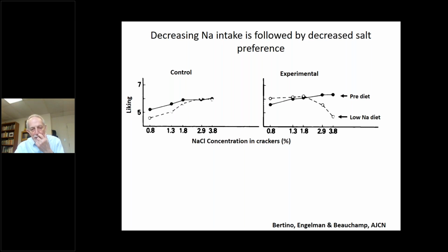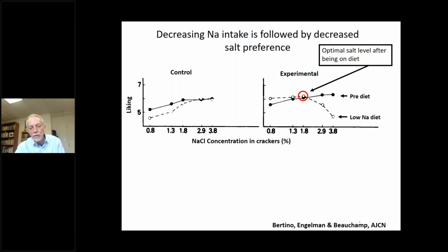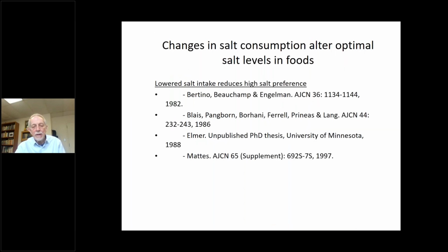And if one looks at before they began a low salt diet, one sees that their optimal level of salt was quite high. It was actually the highest we gave them. But after 2 to 3 months, that moved down, and their preferred level of salt was much lower, and the high concentrations were not liked at all. And this is really the experimental demonstration of what Gulliver was talking about. And this has now been shown by a number of people. It's widely believed to be true. No one paper is going to prove anything, but if there's consensus, which there is for this, it seems to be a profound effect.